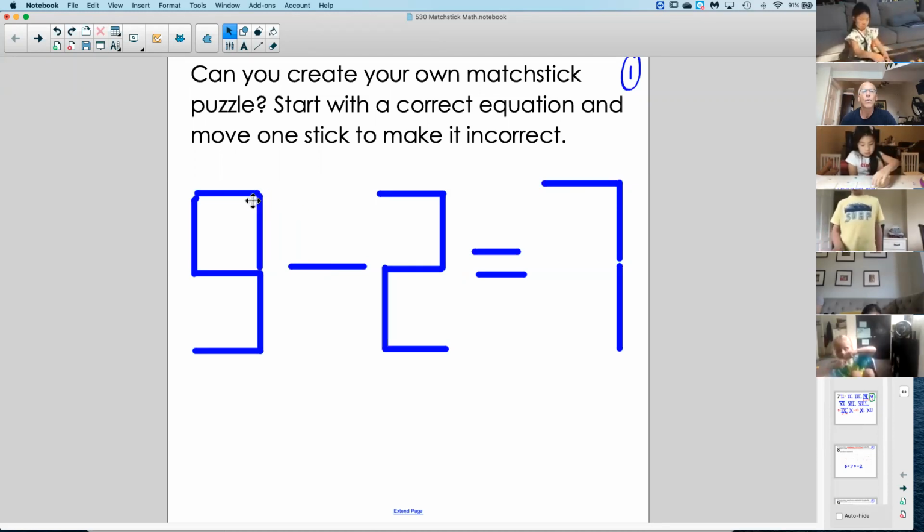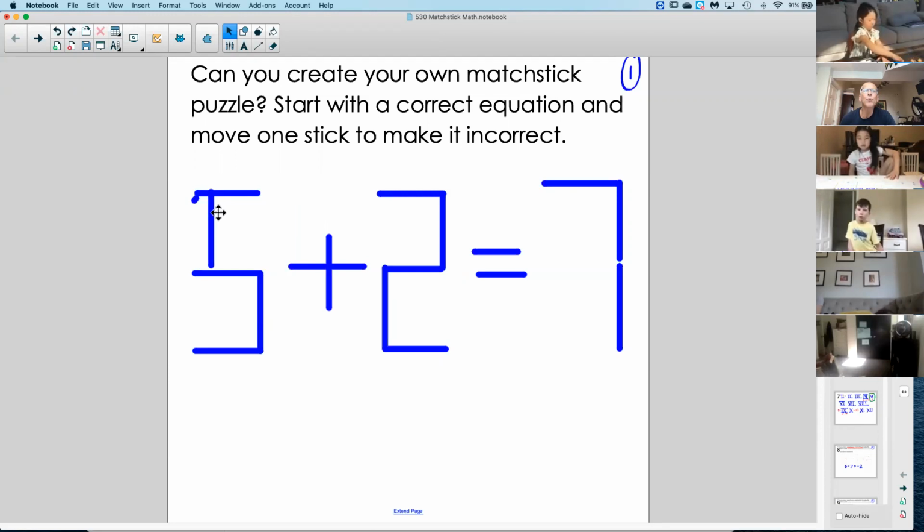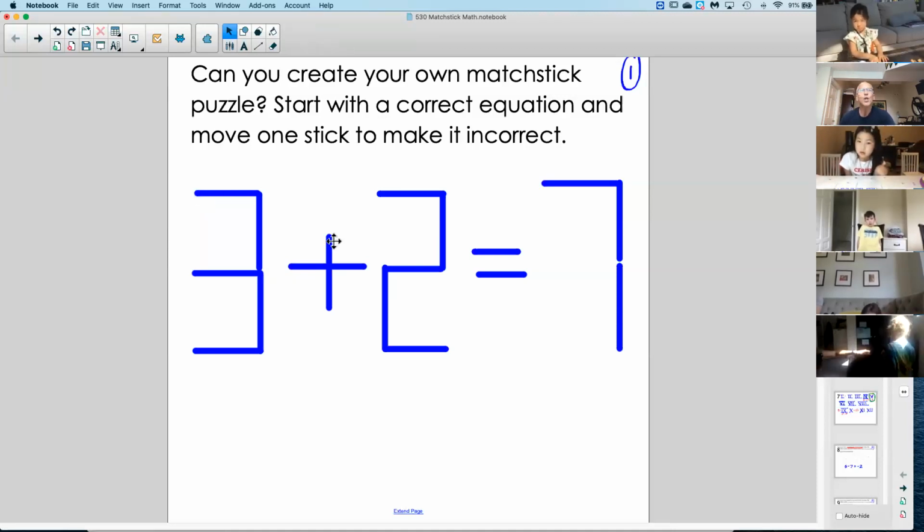Uh-oh. 9 minus 2. Did that work? No, that made it true also. So that didn't really work. So what I'm gonna do, watch this, everybody. Look how I moved. What did I just make that? 3 plus 2. And you know that 3 plus 2 does not equal 7. 3 plus 2 equals 5. So this is a great way for you to create your own puzzle.